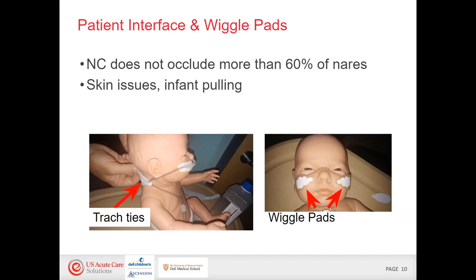We noticed that even with this, it was hard to keep the cannula on. So we have come up with a way to prevent this. If you use trach ties and go behind the back of the neck, when the baby pulls on the cannula, they'll pull on the back of that trach tie and pull kind of on the back of their neck as opposed to pulling the whole thing off their face. So just a little tip and trick that may work for you. Again, when you're sizing the cannula, you don't want to include more than 60% of the nares, and you do want to watch for skin issues.